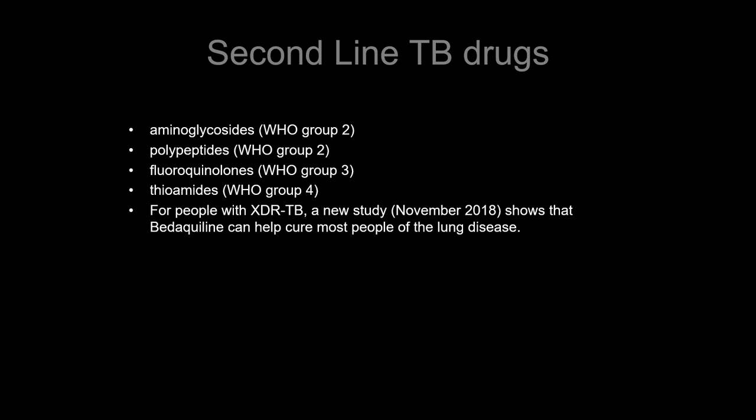Some of these are brand spanking new, and they're really only used for this. XDR-TB is extensively drug-resistant tuberculosis, and they can have this one off down here, bedaquiline, whichever way you want to say that, I am perfectly fine with. So these are, the first line didn't help, let's try these and see if we can get rid of it that way. TB is one that's very hard to treat, and it's crazy infectious, so it needs a lot more public health attention in my opinion.